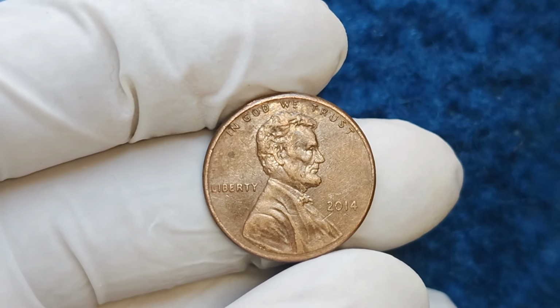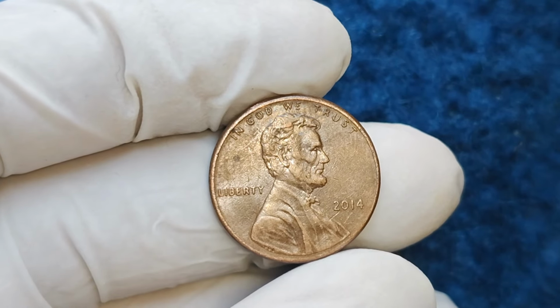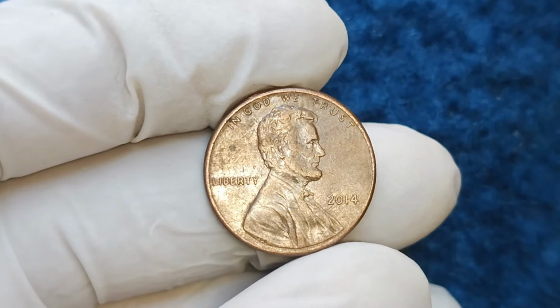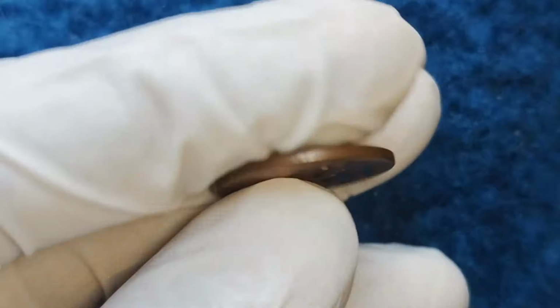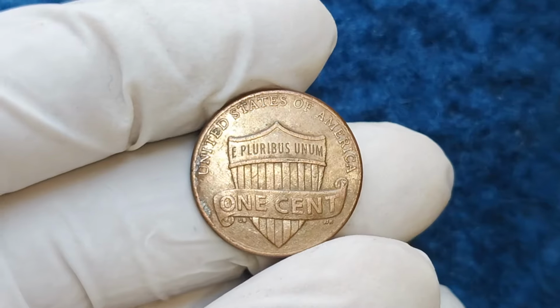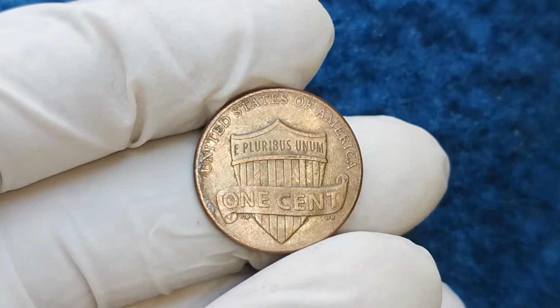So, if you're out there digging through your change, don't just pass over those pennies. You never know, you could be holding onto a tiny fortune. Alright, coin hunters, now that you know all about the 2014 no mint mark penny, it's time to start checking your piggy banks, couch cushions, and junk drawers. Who knows, maybe you'll find the next big coin that will put you on the map as a rare coin collector.